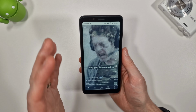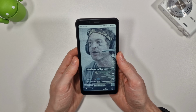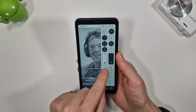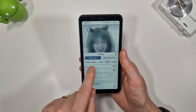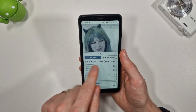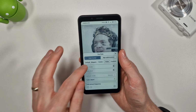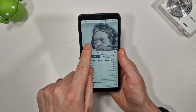Okay, so you can see here we're watching a YouTube short at the moment, and it's looking pretty good considering, again, the e-ink. You can see some ghosting every now and again as the camera moves. But what I was talking about earlier is you can select this little button here, and this will allow you to set the type of app that you're in. So each app will have its own e-ink optimization. By default, it runs at a fast refresh mode. You can see the difference here.